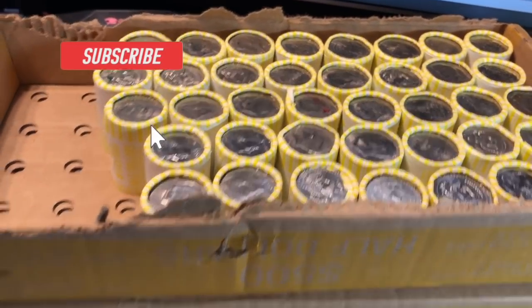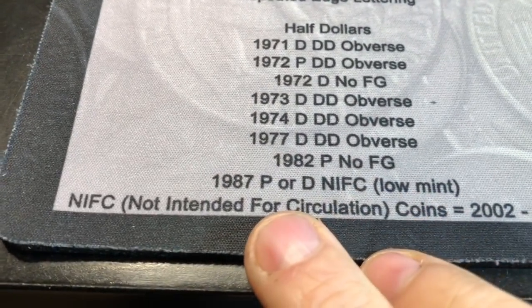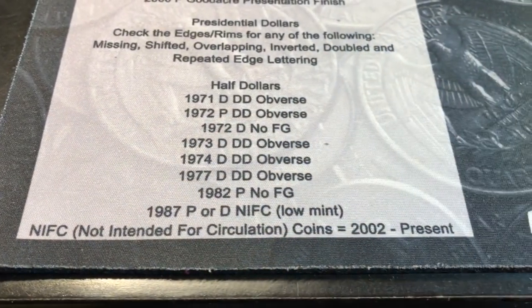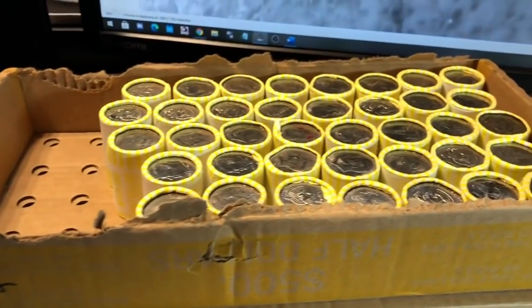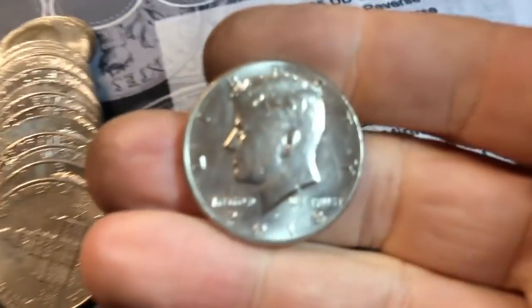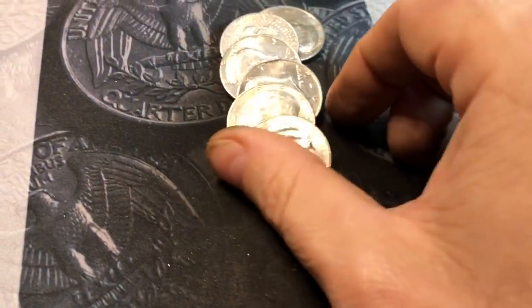Roll number 12 of box 1, and we finally have our first find, and it's going to be a more modern NIFC, 2016 Denver. We'll take it, and as you recall, anything from 2002 to present, as well as 87, and of course 1970 silver, is not intended for circulation, so it's always nice to have it. We'll bring you back in on the next find. Roll number 19, our second find is another NIFC, this time 2018. Roll number 26, our third NIFC.